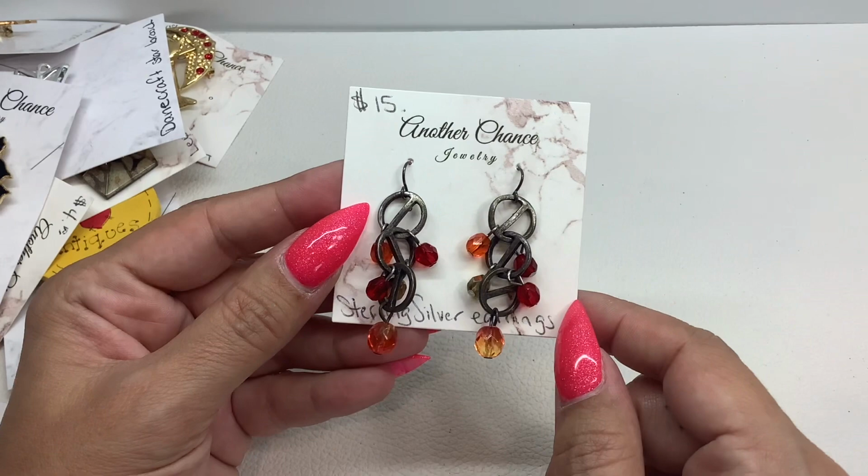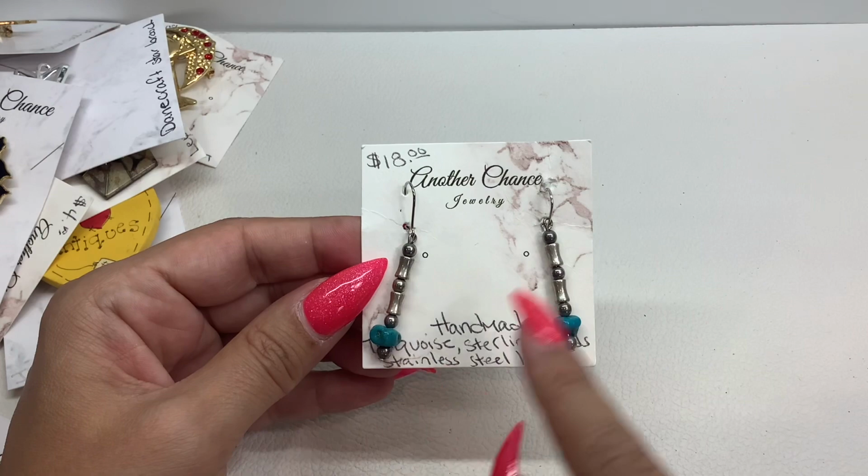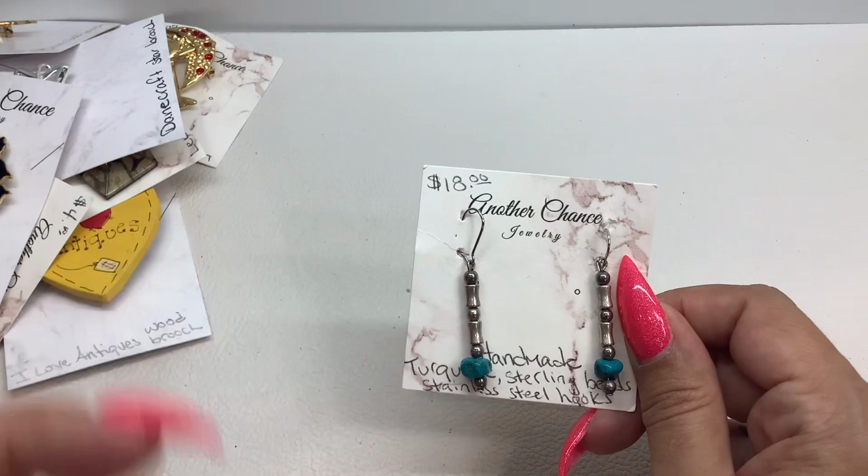Okay, then keeping with the sterling, I have these. These are actually handmade. They're sterling and turquoise with stainless steel hooks. Excuse me. And we're going to do 15 on these.